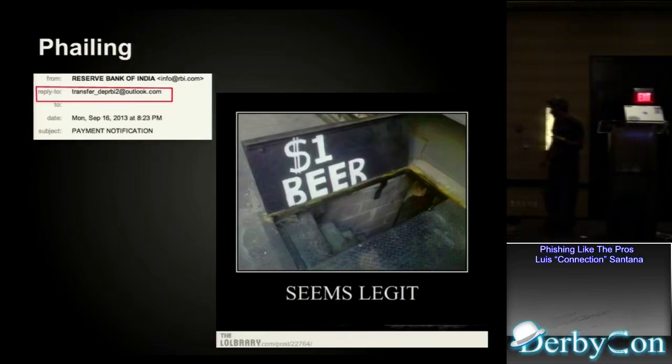Like $1 beer in a pretty. I mean, I think I'd go down there for $1 beer. You wouldn't?